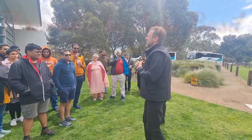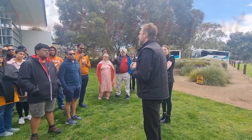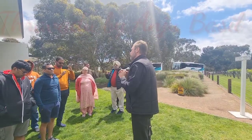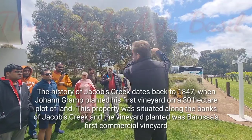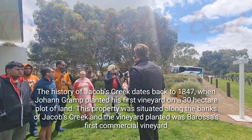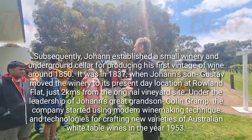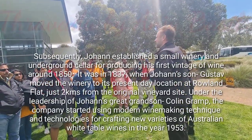We were established in 1847 by Johann Gramp. He set the first wines in 1847, and then later moved the operation to the other side of Jacobs Creek with his son, and they set about, where Matty works most of the time, at the St. Hugo cellar door. It was a purpose-built, gravity-fed wine cellar.